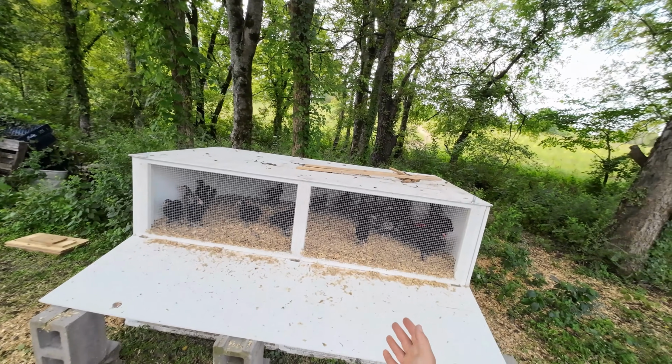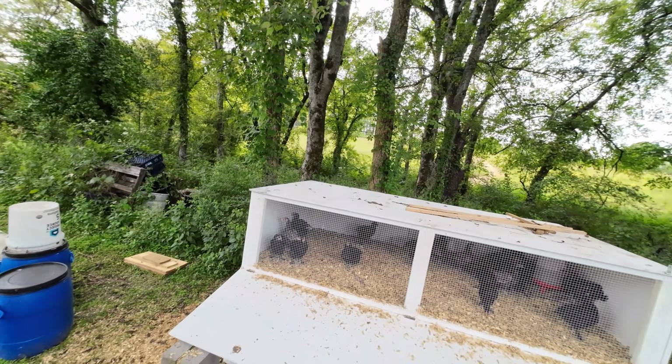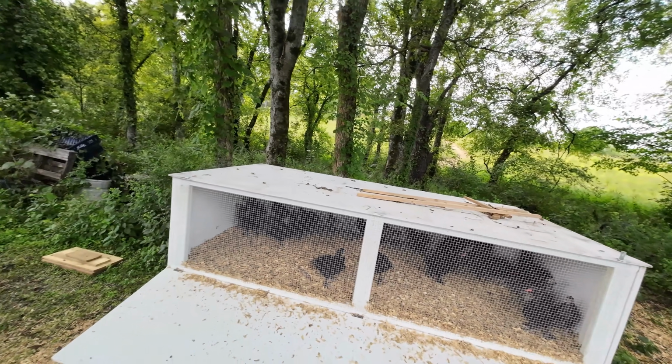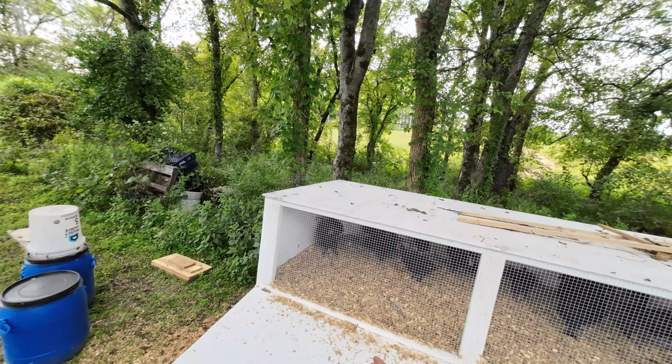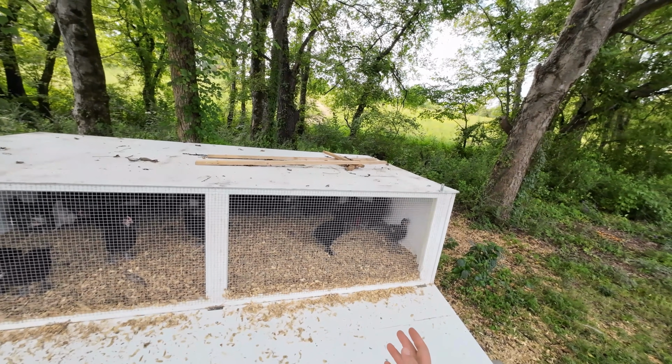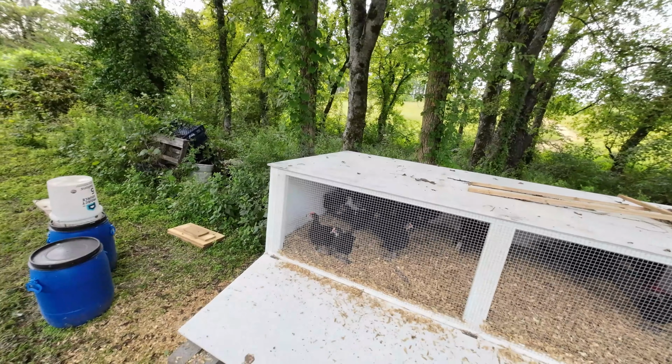Number eight, what are the legal considerations and local ordinances before getting chickens? Regulations vary by location, so it's essential to check with your city or county government before keeping chickens. There may be zoning laws, flock size limits, or rooster restrictions.